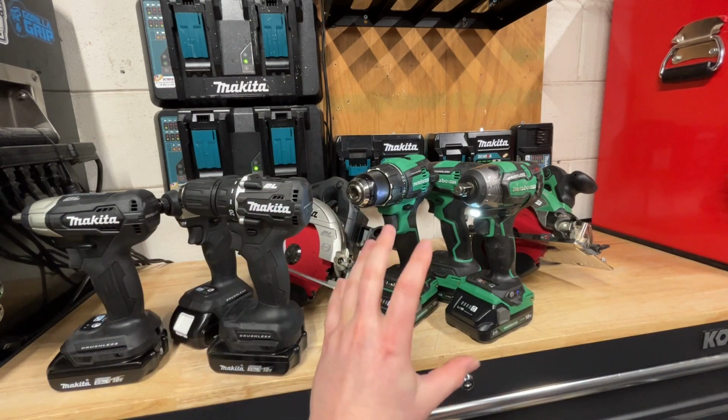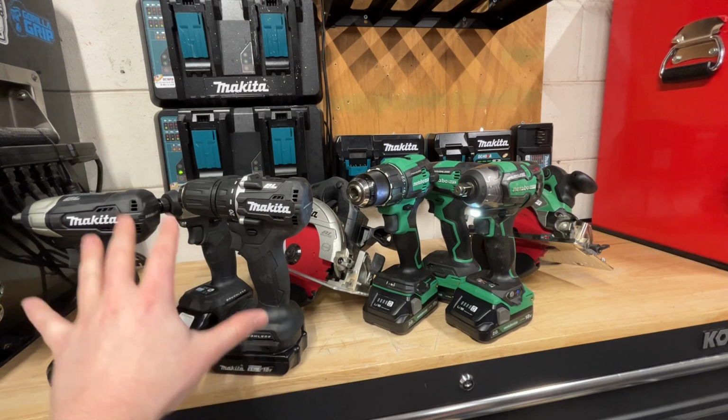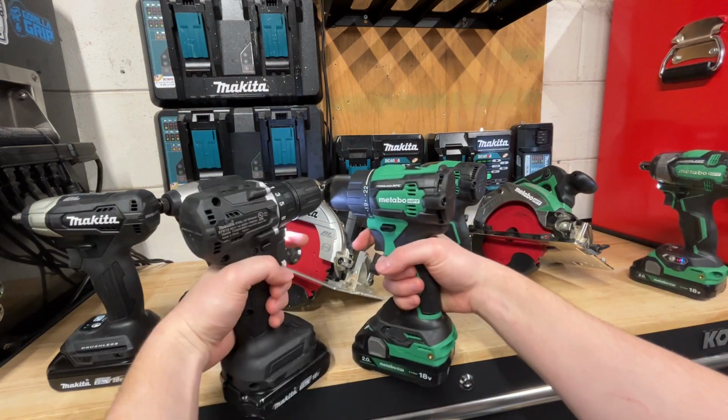So if you're wondering, I've always kind of looked down on the Makita subcompact series because there's just better options out there. But I wanted to try and buy all these tools myself and really see, hey, are they really good or not really so good?